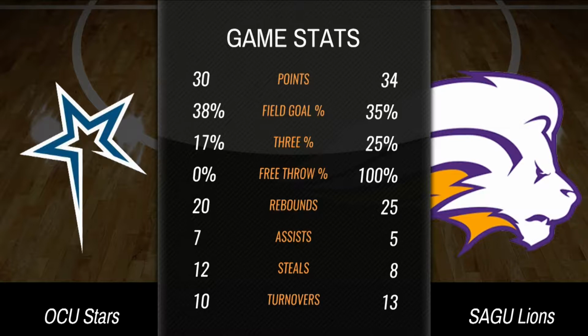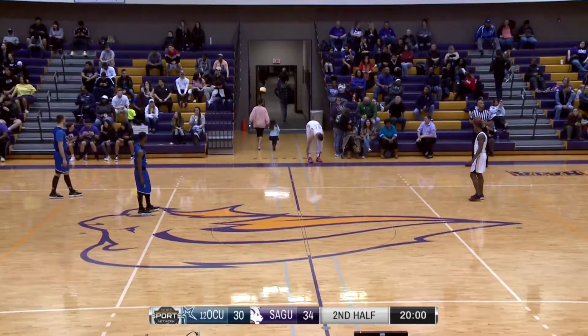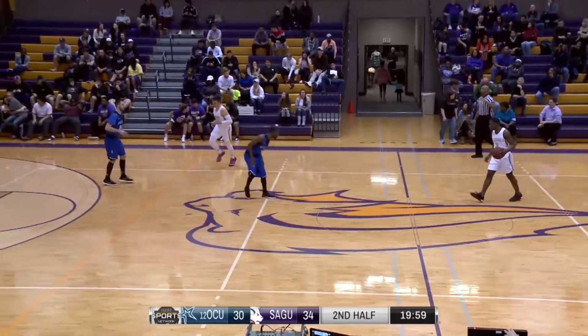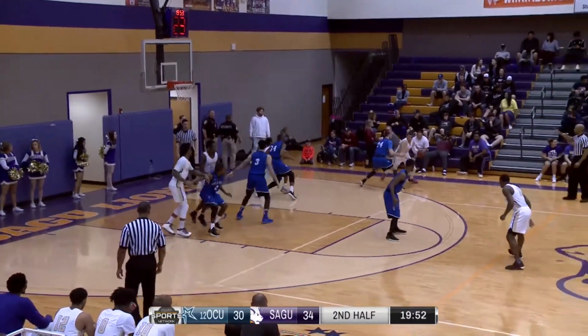But there you see the great defense played by both of these teams in the first half. The Stars coming out on top with just a little bit better defense, creating 12 steals. 12 steals, Adam. That is fantastic defense. A lot of turnovers. The Lions have to clean that up here in the second half, as the Lions will start with the ball. So we'll see here how they have adjusted since halftime.